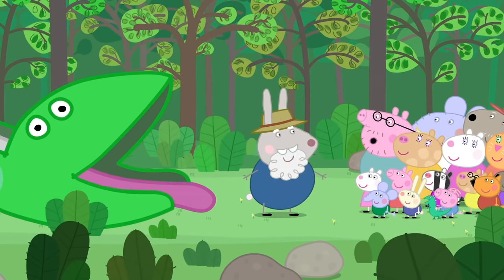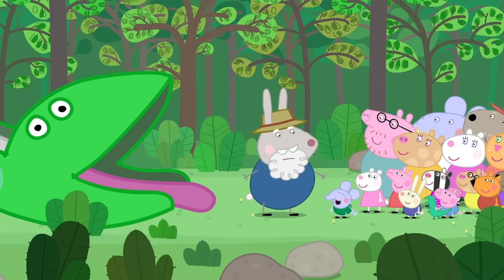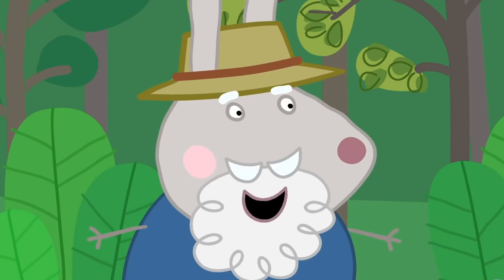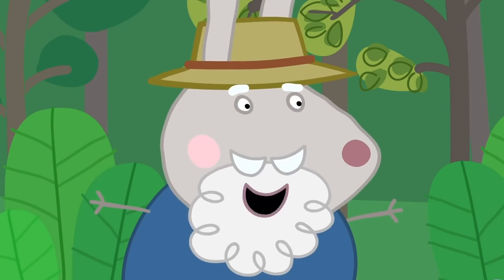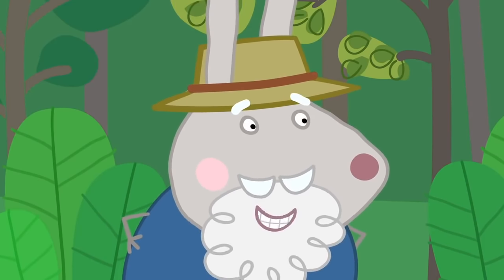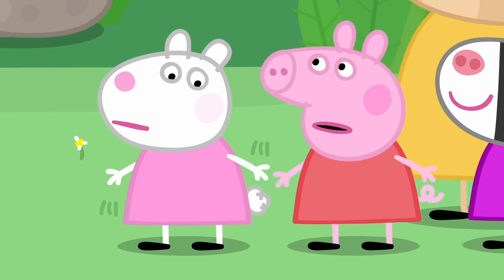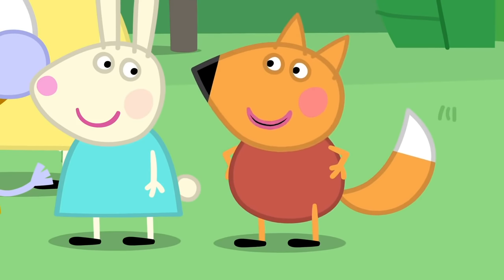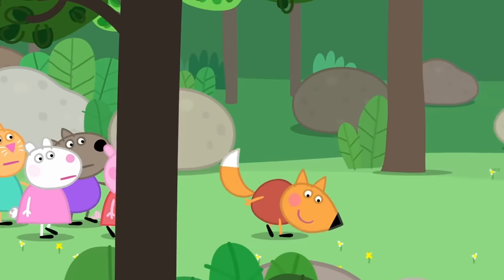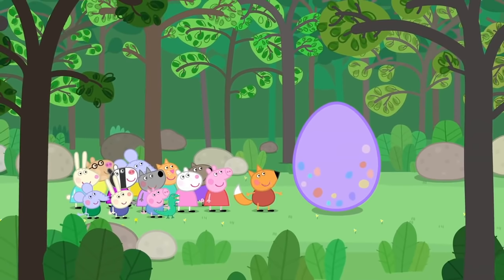That is some dinosaur. He's a brontosaurus. Actually, the correct name is apatosaurus. You're a bit of a clever clogs, aren't you? Yes. Right, my little explorers. Are you ready for the next bit of the adventure? Yes, Grumpy Rabbit! We have to find an egg. An egg? But eggs are little. It could be anywhere. Leave it to me. Foxes love hunting for eggs. Freddy Fox has a very good sense of smell. Wow! What an egg!